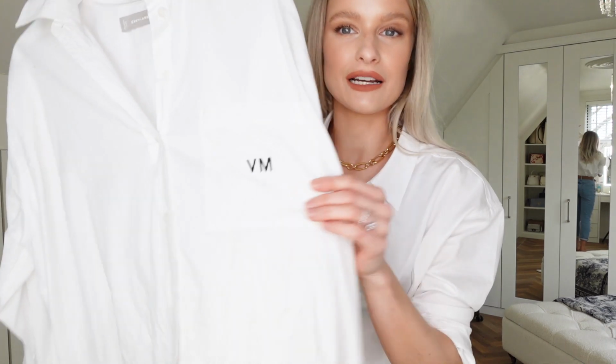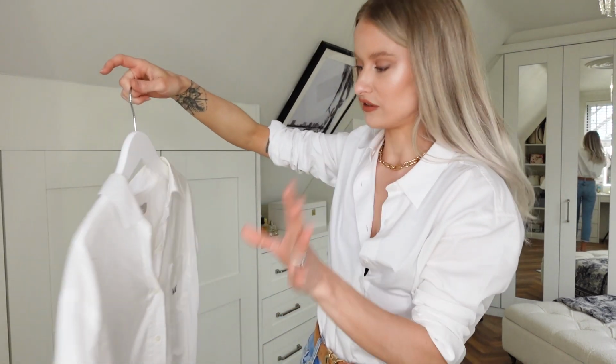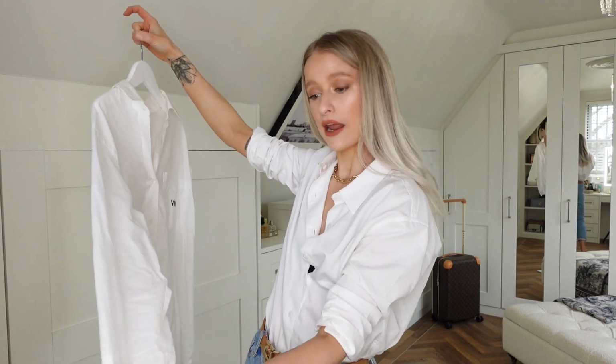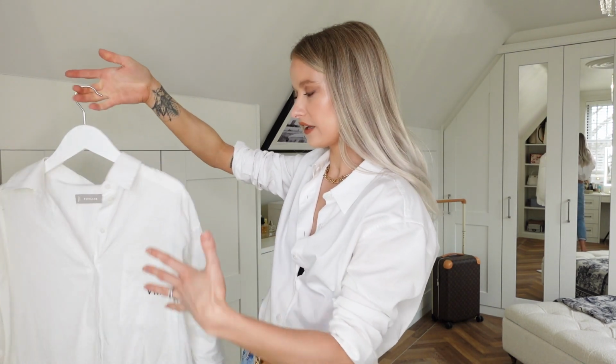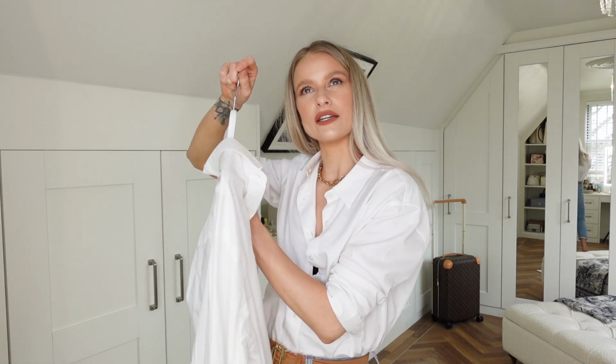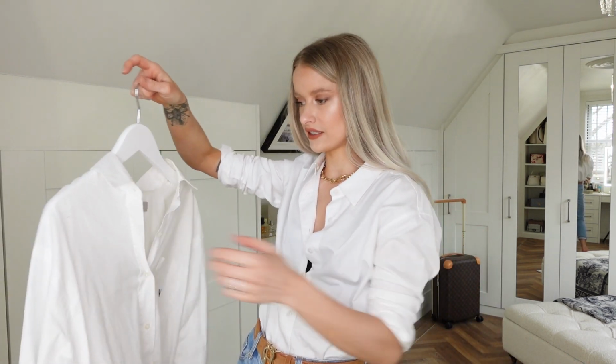The thing I also really like about this is obviously it's embroidered with my name, which is very sweet. I got this on a press trip, but this is from Everlane. It's just a great white shirt. Again, it's more oversized. So this is a 6 US, so I'd imagine this is more of a 10 UK size, which I really like about it. So it's a more oversized style.